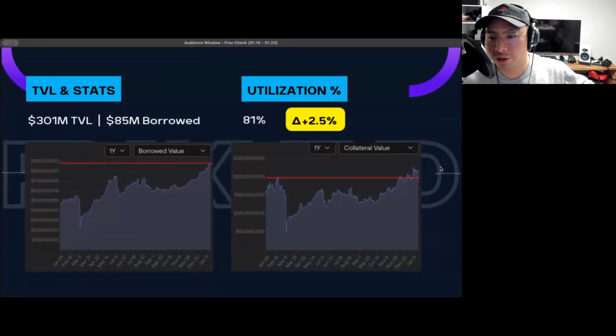So switching gears here, we have a look at the DeFi Trinity, or one of the legs. This is the lending. This is FraxLend. And I'm happy to report, I believe this is the ATH, the all-time high TVL of 301 million with $85 million borrowed, which I believe is also an all-time high number. This represents a utilization rate of about 81%.